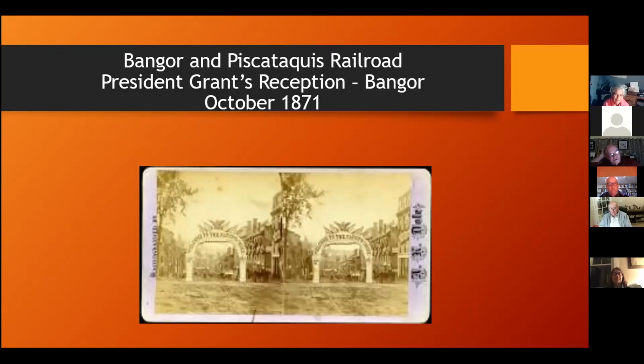This is a picture they wouldn't let me use in the book because they said it was too poor quality. But I thought it was kind of important because, again, when Governor Chamberlain got that law passed and got this railroad going, he called his old boss, President Grant, who was out of office at the time. This is in 1871. He came up to Bangor and actually they had a dedication of the railroad. And he rode the railroad from Bangor to Old Town. It wasn't across to Milford Neck. And he stopped along the way with all sorts of people cheering him. This was when he was out of office, and he just went up to do that.